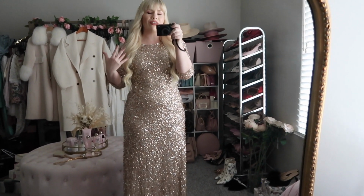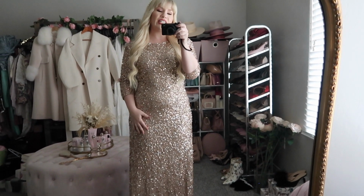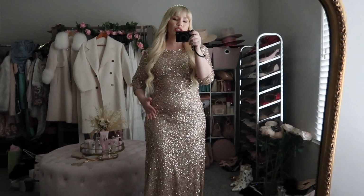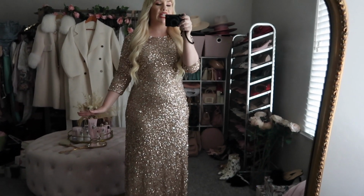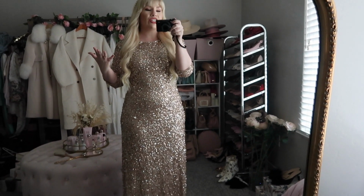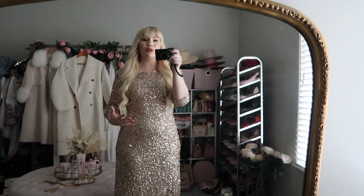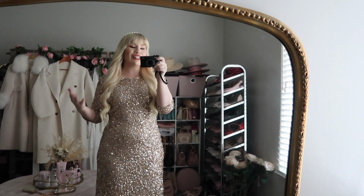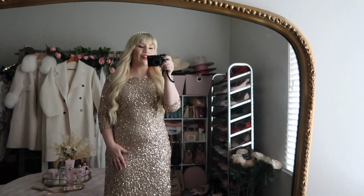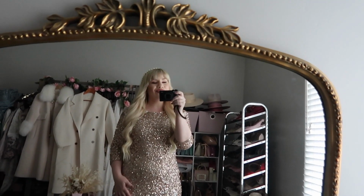And all of Adrianna Papell's dresses are so well made. They are super high quality, and you can definitely tell the difference between her dresses and someone else's that might be similar. They're very, very pretty, and you can wear them for so many different occasions. I would wear this one probably to a holiday party or even to New Year's Eve, or you could even wear it to a wedding or another special occasion, or if you were just a fan of lounging around the house in sequins, then you could do that too. But overall, it's a really, really pretty dress, and I'm in love with it.